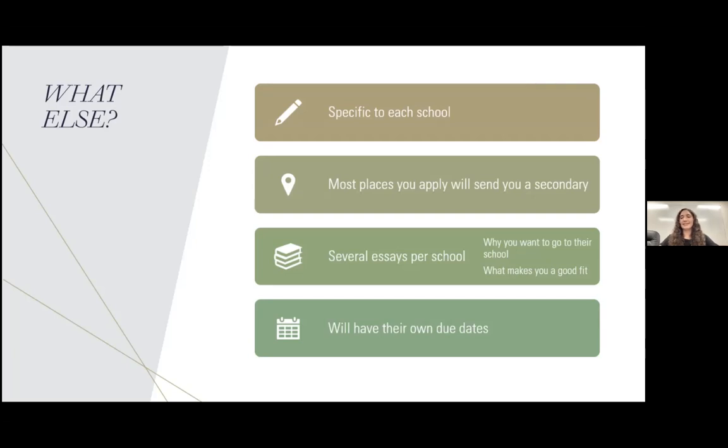There's resources linked on this page that take you to example prompts that you can draft or think about while you're waiting for these secondary applications to come to you. I want to make a note that each secondary application will have its own due date. So these are school specific, like I said. Some of them could be due within 2 weeks of getting them, like MCG. Other ones, it could be pretty much for the whole application cycle. So you could have months to work on them.